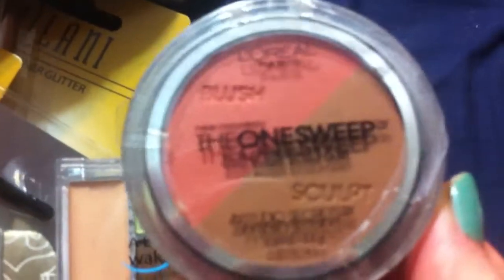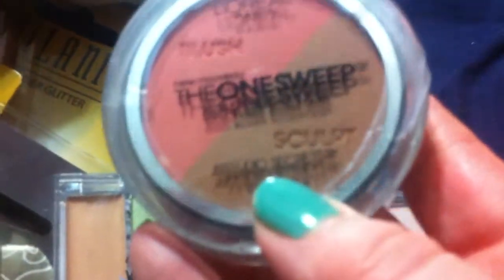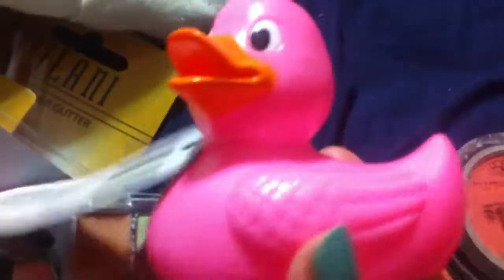They're really pretty. Another thing that I haven't tried that I hope works, it's the L'Oreal One Sweep. It's a blush and bronzer duo. Another thing that I didn't pick up for myself, but I hope it works out for you. And lastly, I have no idea if this will fit in your box or not, but I bought you a Ducky nail brush. So I picked up a blue one for myself and a pink one for you.